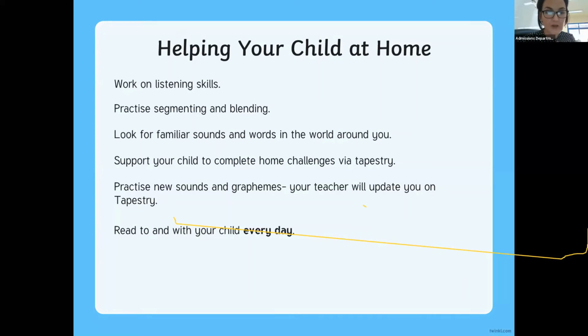Another thing to keep your eye on is during the Tapestry observations of your child, your teacher will sometimes write next steps or why don't you try at home activities. So really look at those activities that are being set and have a look at how you can do them at home. Practice segmenting and blending, like I told you. Play those games. Start using some robot talk or some sound talk in your house. Like, can you go and get your bag? Every morning you practice that. Oh, it's my bag. I need to go get my bag.